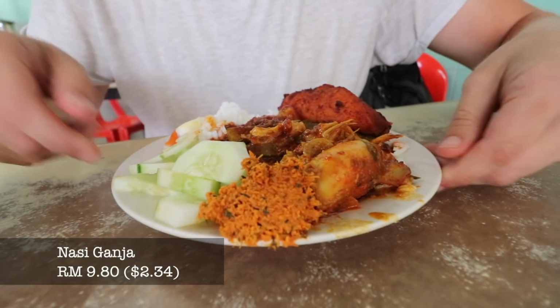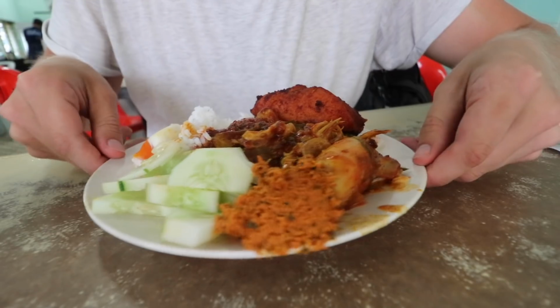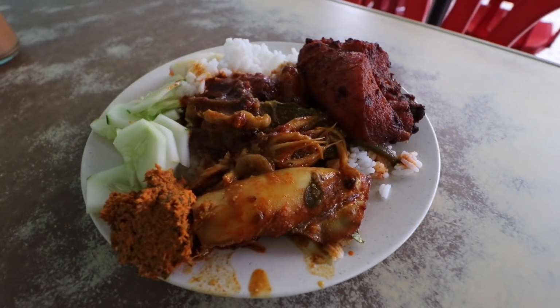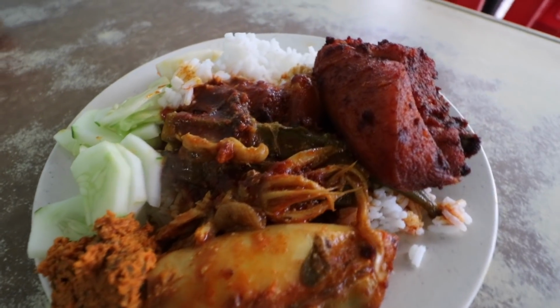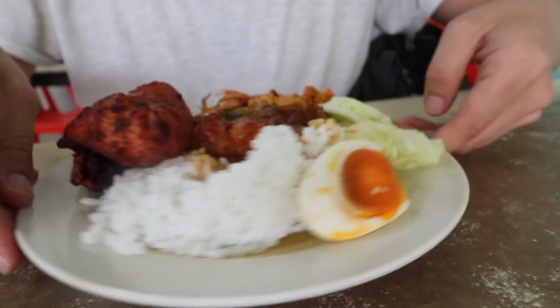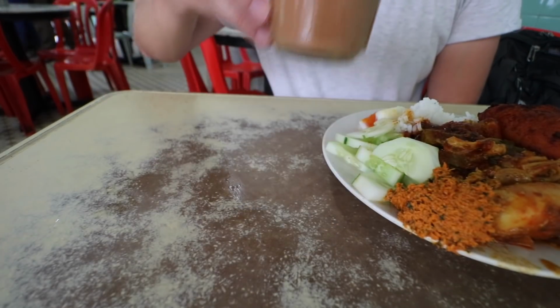Check it out though, I got their special ganja sambal, which I think is supposed to have a lot of coconut and mint in here. And I got their ayam goreng, which is also very popular. And then I got some of my favorites, the lady fingers, the sotong. And I mix it up a little bit with salted egg. I usually get the boil. And of course, I had to get the best drink ever with Nasi kandar, the teh tarik. Something about teh tarik and Nasi kandar doesn't get any better.